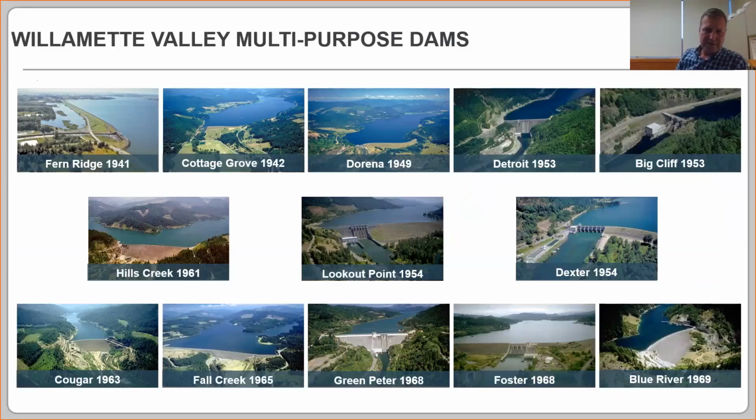So the Willamette Valley is comprised of 13 multi-purpose dams in the North Santiam, South Santiam, McKenzie, Middle Fork, Row, Coast Fork, and Long Tom. And you can see, in order of the age of their completion, the dams in this particular system. 12 of them are on the east side of I-5 in the Cascades, or in the foothills of the Cascades, and one is in the Coast Range. That's Fern Ridge, which was the first dam completed. Last dam completed in the system was Blue River.